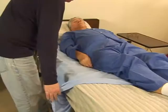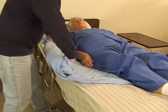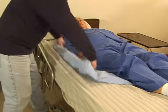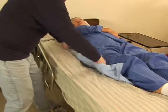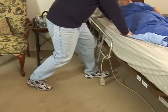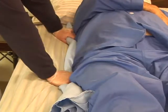With the bed flat, begin to loosen the draw sheet on both sides of the mattress. Roll one side of the draw sheet against the person's body. Stand close to the side of the bed with your feet shoulder-width apart. Place one foot in front of the other and bend your knees. Grasp the roll sheet firmly with one hand at the person's shoulder and one hand at the hip.